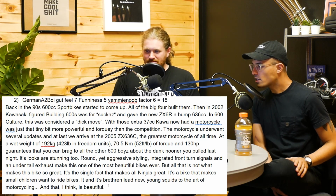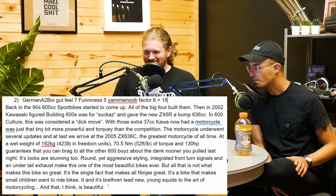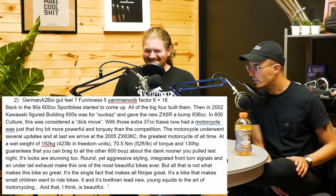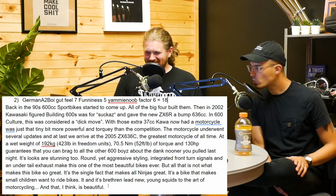Back in the 90s, 600cc sport bikes started to come up. All of the big four built them. Then in 2002, Kawasaki figured building 600s was for suckers and gave the new ZX6R a bump, 636cc. In 600 culture, this was considered a dick move. With those extra 37cc, Cowie now had a motorcycle that was just a tiny bit more powerful and torquey than the competition. The motorcycle underwent several updates, and at last we arrive at the 2005 ZX636C, the greatest motorcycle of all time.